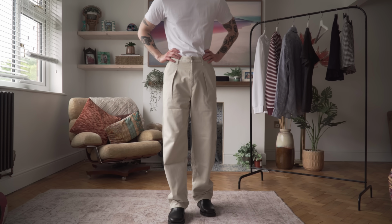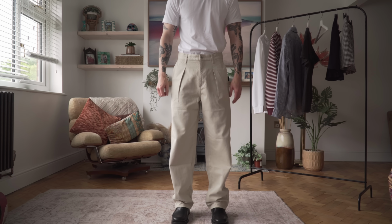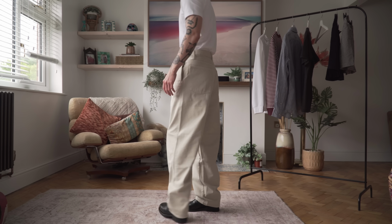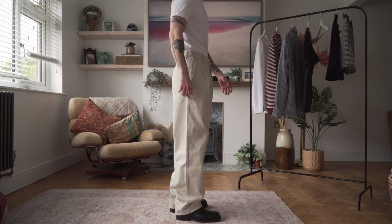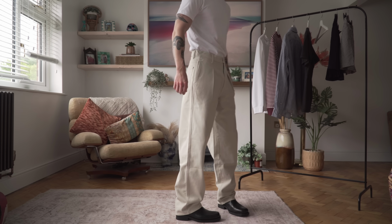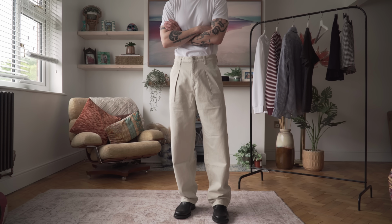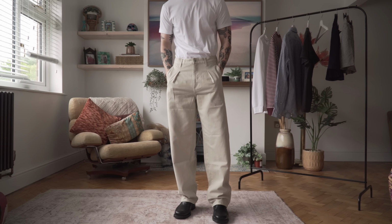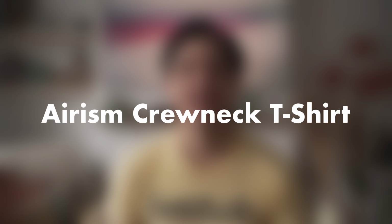I initially went for my normal size 29, and they fell off me. I've sized down to a 26, which is wild, but they actually fit really nicely now. So definitely size down 2 or maybe even 3 sizes. This is actually good news for anyone who's bigger than me though. Usually when I show off women's clothes, I get comments from people saying that they would never fit in it because they're taller or heavier than me. Well, believe me, you'll definitely be able to find these in a size that fits you.